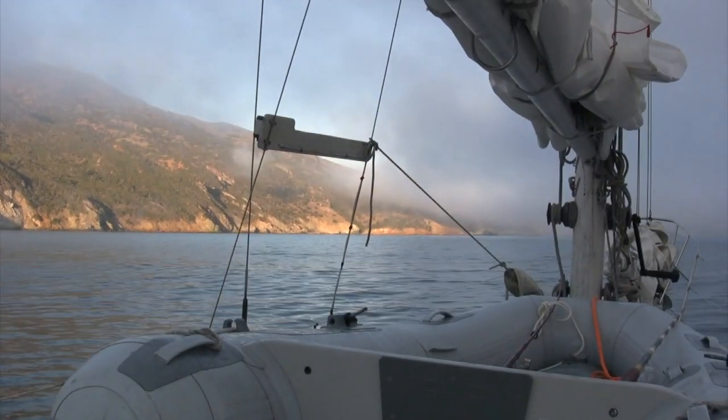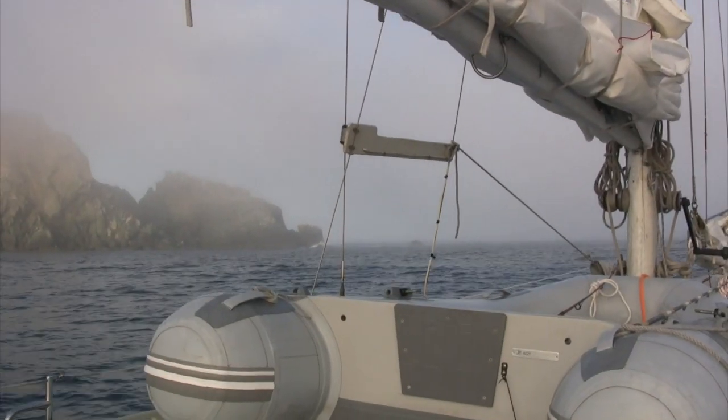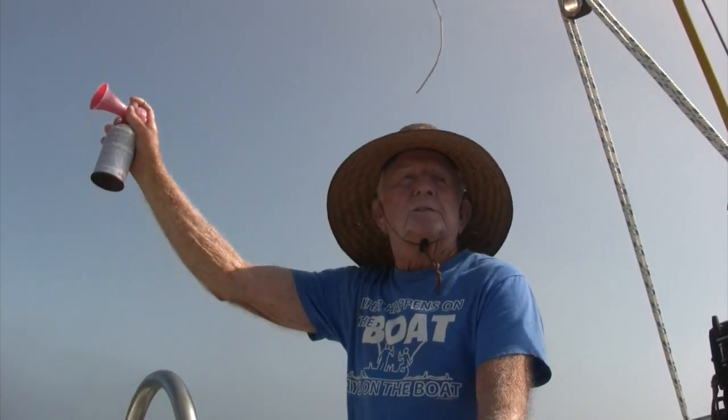Lots of fog. It's now probably about 7 o'clock. You can see the sun is trying to come up. It's lighting up the mountainsides. Now that is the west end of Catalina Island. It's very barren. There's some rocks off the end. You want to give it a lot of clearance.